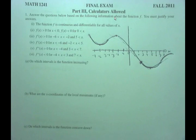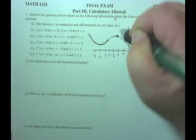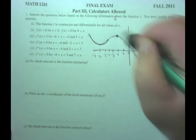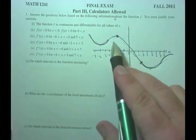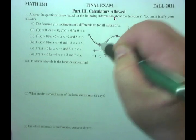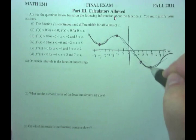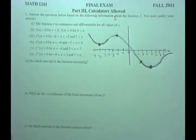What is this telling me? Can you interpret from this picture max and mins and things like that? Well, I got this point right here. What point is that guy right there? Maximum. Where's it at, according to my picture here? It's supposed to be at 2. What about this point right here? Minimum, it's at -6. What about this point right here? It's a minimum at 5.